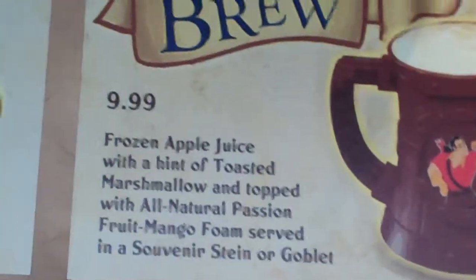And frozen apple juice with a hint of toasted marshmallow and topped with all natural passion fruit mango foam, served in a souvenir stein or goblet. Yes, please. They want your money. Now wiggle it. Wiggle it.